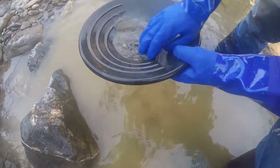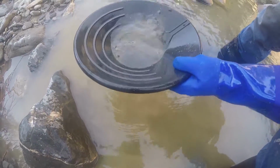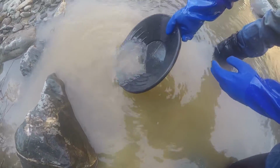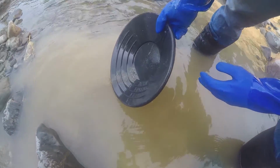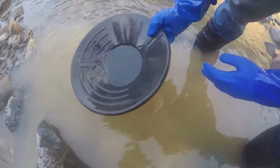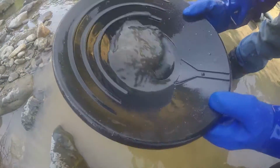Okay, gonna get rid of some of these bigger rocks in here. One thing I find is the Garrett Super Sluice is better at getting rid of those. Okay, get a little bit more of that blonde sand out of there. And let's back pan that.